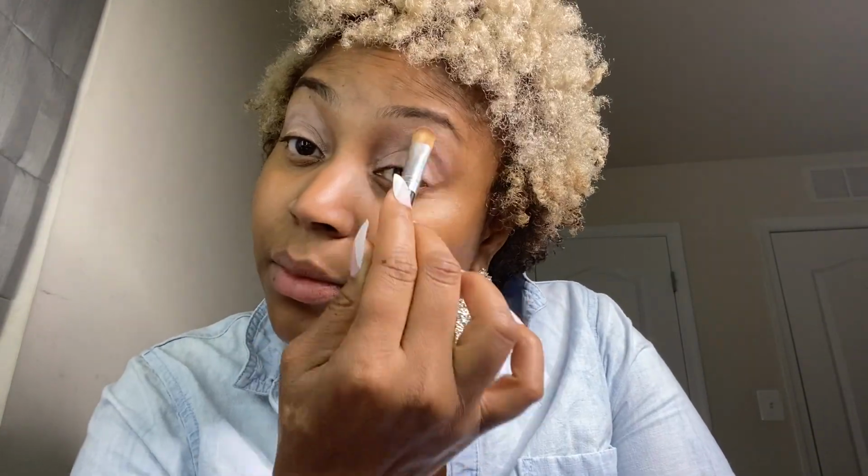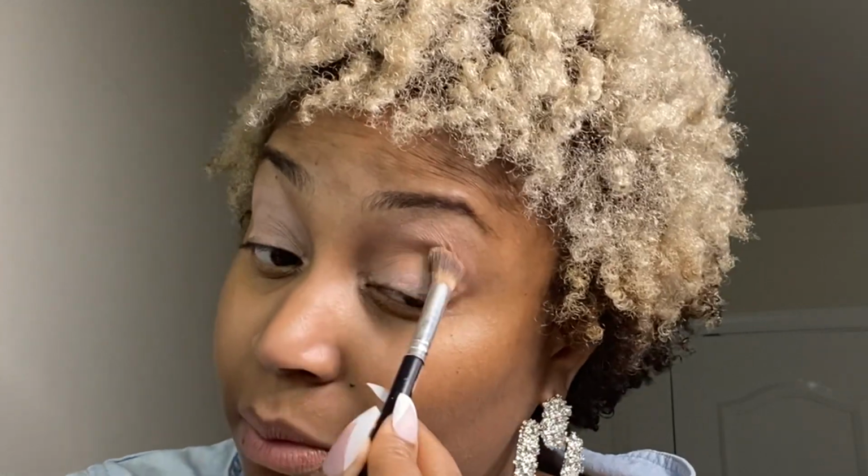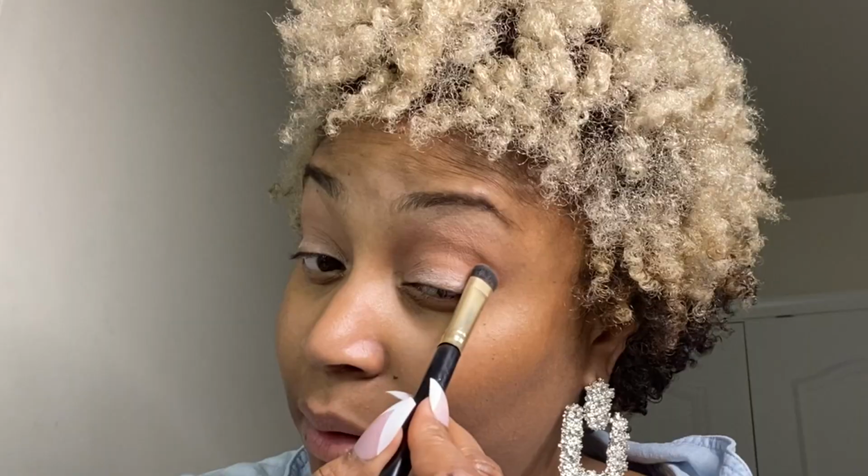So I am going to start by priming my eye with Shape Tape by Tarte Cosmetics. And this eye look is pretty much self-explanatory. So while you are looking at this, I'm just going to talk to you a little bit about the palette. And because there's no names for the palette, which it doesn't really matter, I'm going to show you each shadow before I apply it to my lid.